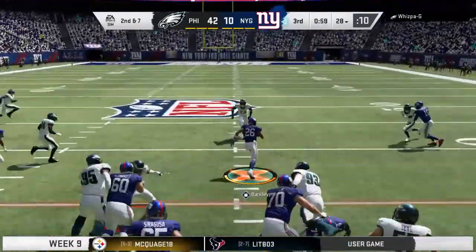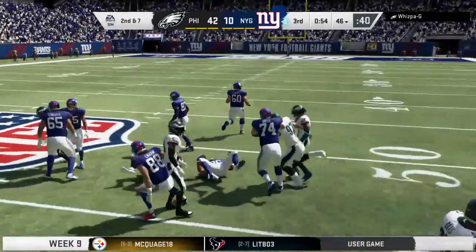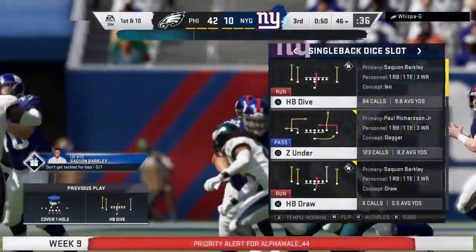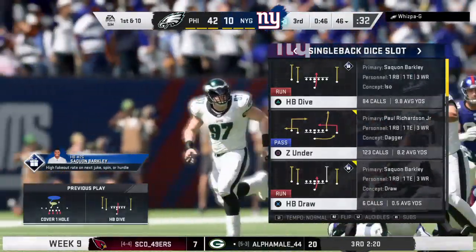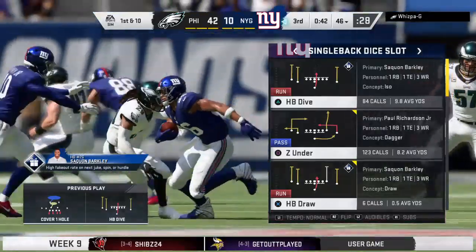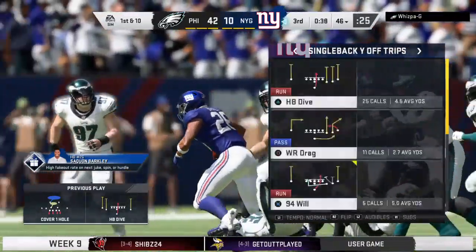Again, it's Barkley. And he slips up past the 45 before being tackled. Give him 18 there, and the Giants have a first down. It's been a remarkable day at the office for him running the football. Those yards just continue to pile well past 100. And how about more than double-digit carries in the second half alone?